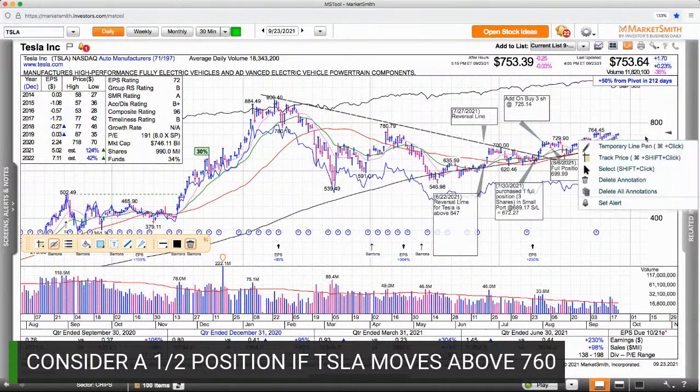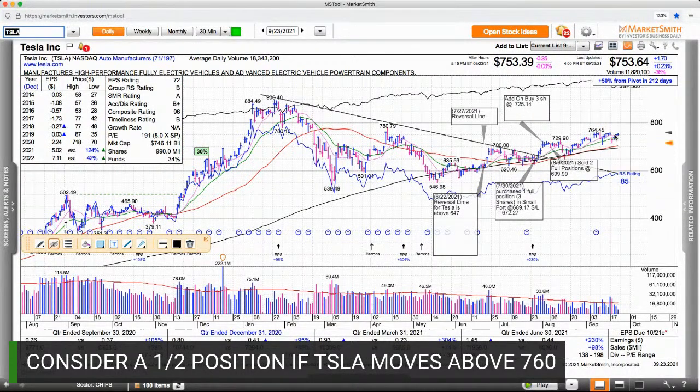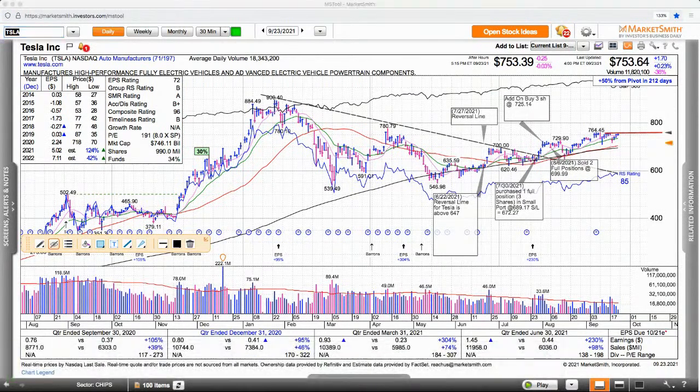That's kind of where you want to go. So, if it moves right above here, and we're almost right at it, I think you can definitely buy it, because it looks as if it's making its move towards 760. Now, if you don't want to buy the shares, I just happen to have something for you here, and that is a spread trade. I'll show this to you really quickly.